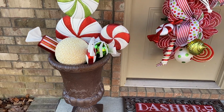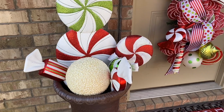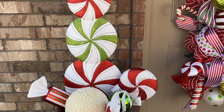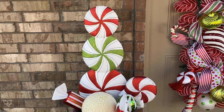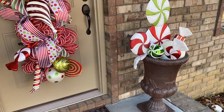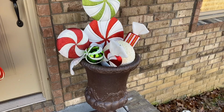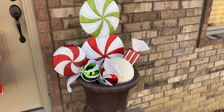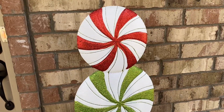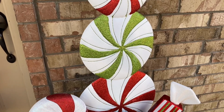And I went with this beautiful red, white, and green color scheme, pulled in different ornaments and candy picks to create a candy bowl effect in each one of my urns. I absolutely love the end result here. I mimic the same design on both sides to create that symmetry, and I think it is so fun and festive and definitely gives holiday vibes.